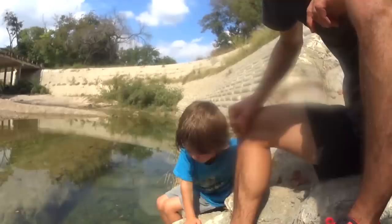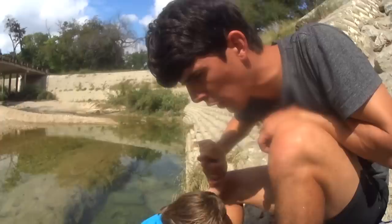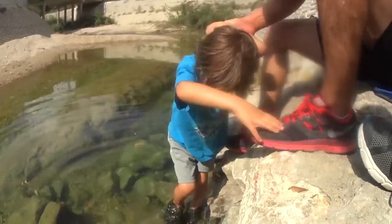You know why we're not going to eat the crawdad? Why? Well, because this creek right here is a little bit different than the lake at Crater Lake. Do you know why? Because there's lots of contaminants in this lake. Not all bodies of water are the same.